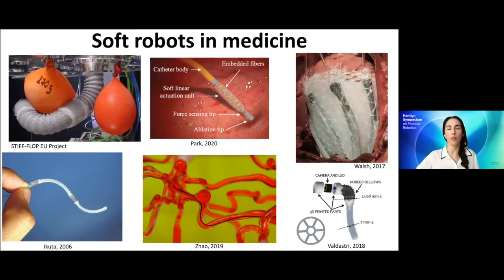These are just some examples of soft robots that have been applied in medicine. Really, one of the main advantages, I would say, and what really gets the community excited to bring soft robots into the surgical scenario, is the fact that soft robots are made out of soft, compliant materials. That means they almost have the same sort of compliance as human skin, and so they are inherently safe for applications in close contact with the human body and with biological tissue, human organs, and so forth.